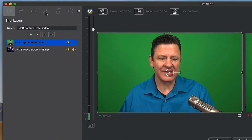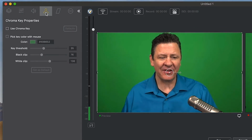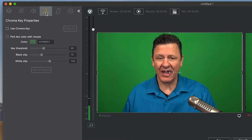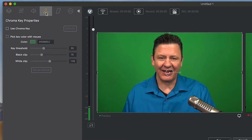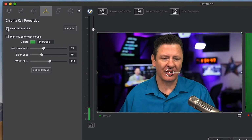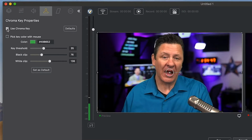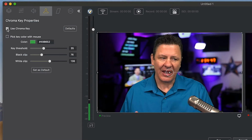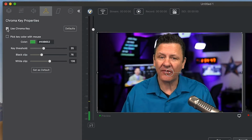In the Shot Properties tabs, if we go to the little human, that's the chroma key properties. For me, I am using a 4K Sony compact camera. It's a $2,800 camera. It is a broadcast camera, and so I'm able to get a very good key very quickly. When I click Use Chroma Key, you can see that immediately I get pretty much what I need. That's because of the camera quality, its resolution and its clarity, all working together to make that key very easy to cut out for the software.